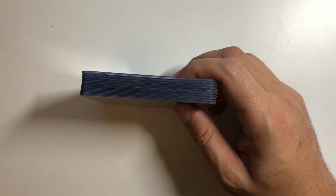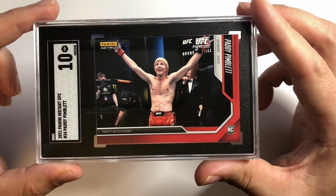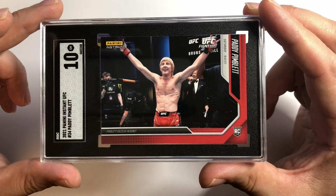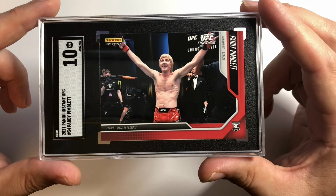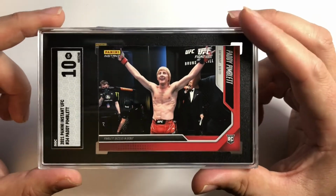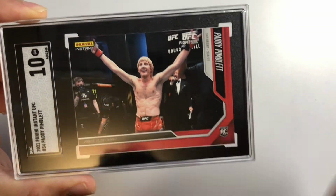Last week, if you watched the video, we talked about Paddy Pimblett and his UFC debut card that came out through Panini Instant, and my grading results from sending them in to SGC. Just to give you a quick update, I did end up selling 3 out of the 7 cards that I got, which were all SGC 10s, and I got some great results. I was hoping to get $100, and I pretty much got between $90 and $100 on all 3 sales, proving the market, and they all sold within 20 to 30 minutes of me listing them. So there could even be higher upside if I raise the price slightly on the next one I put up.